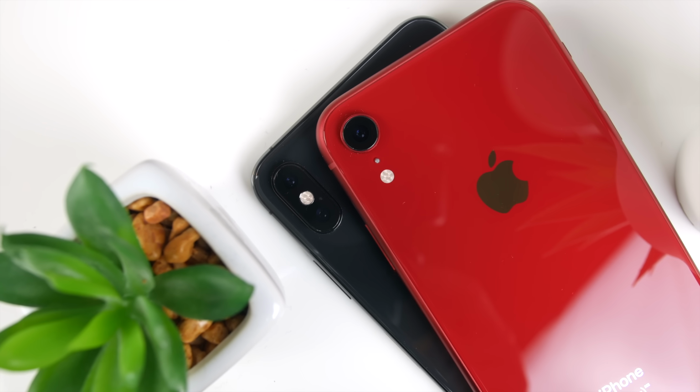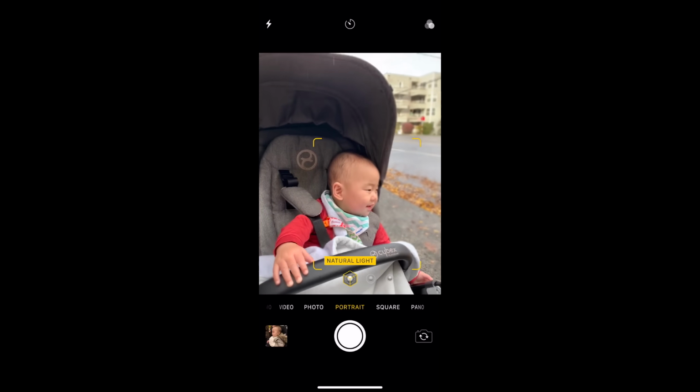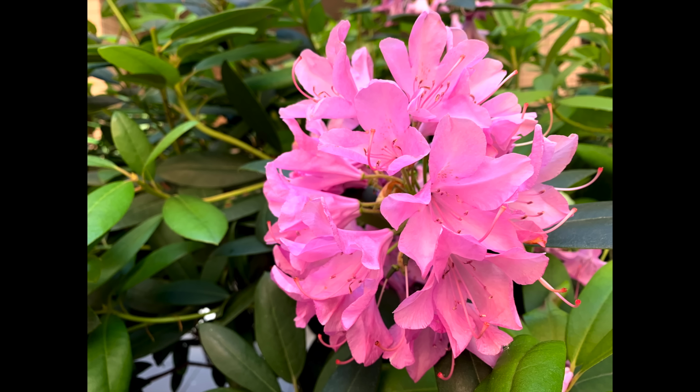Sure, it doesn't have a secondary zoom or a wide-angle lens or a dedicated night mode, but the camera experience on the XR is still pretty great, and I've been continuously impressed over the past 6 months at the quality of the images the phone is able to produce.